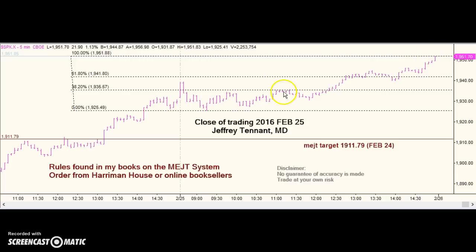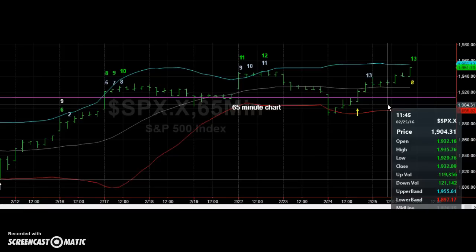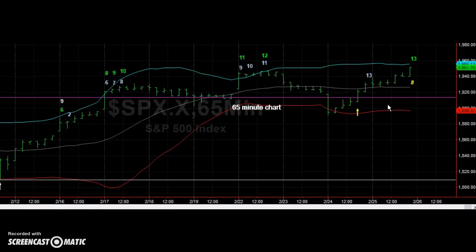This high is a Fibonacci target of the prior consolidation. We have bar 13 of a combo sell signal on the 65-minute chart. Any close over 1932.09 will give us a 9-13-9 sequential sell signal also.